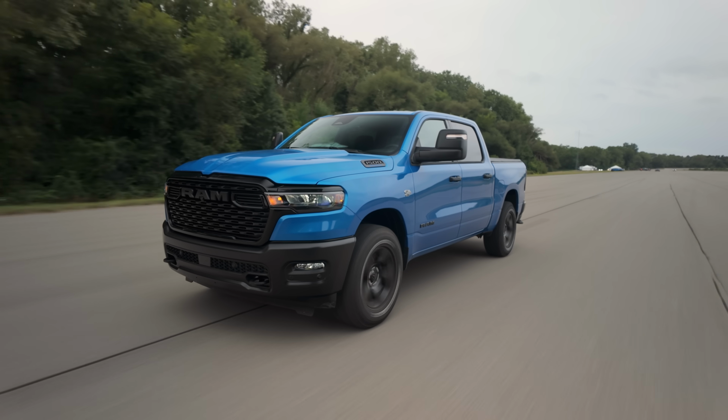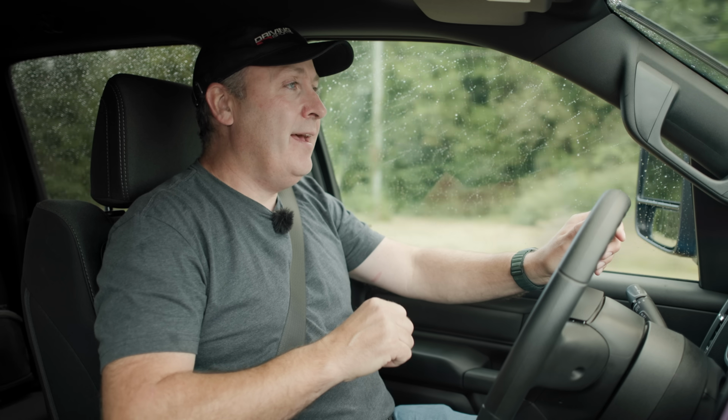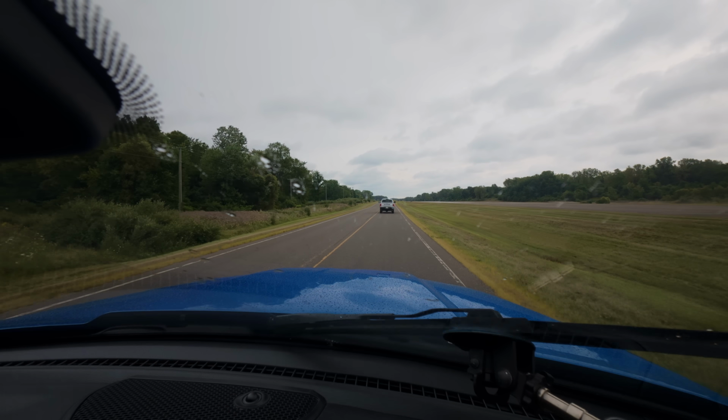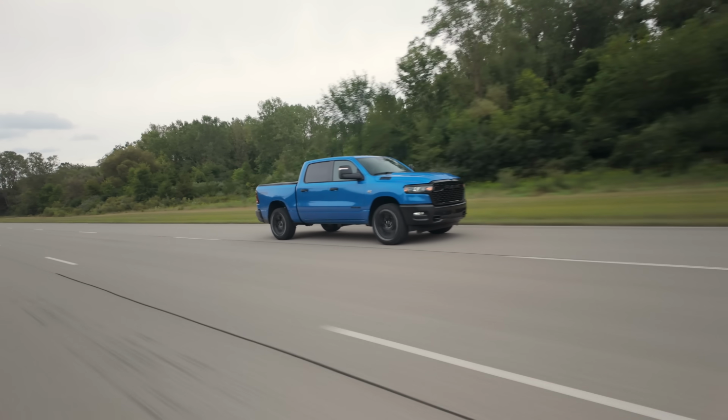All the engineering that went into putting the HEMI in this truck was getting it just to talk to all the systems in the truck. So it was a problem of their own making because they didn't really think they were going to put the HEMI in this new generation light-duty pickup. Well, here we are, 2025, up is down, dogs and cats are living together, and it's time to put a HEMI back in the light-duty truck.